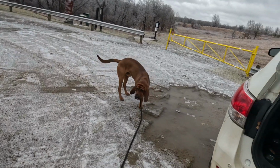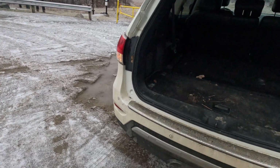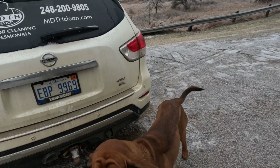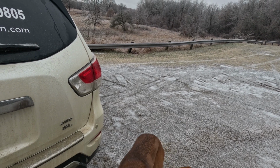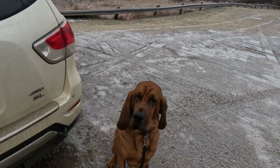So when we get our dog out at an unfamiliar location, their natural tendency is going to be to want to explore and familiarize themselves with all of their surroundings. I always inform the hunters that my dog is a working dog. Please don't pet him. I do this because I don't want my dog looking to someone else for praise while we're working.